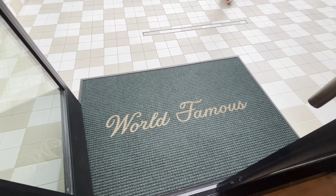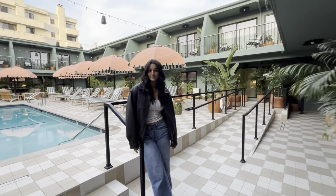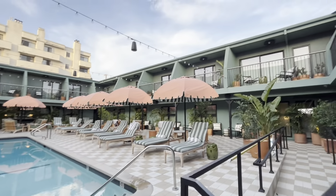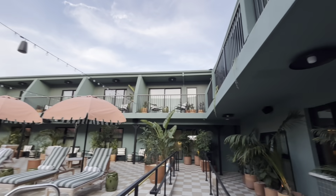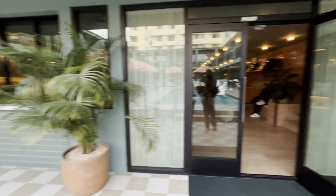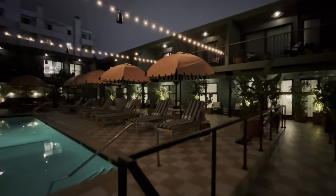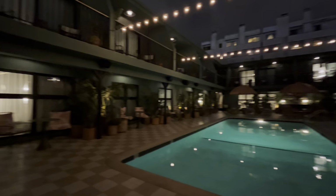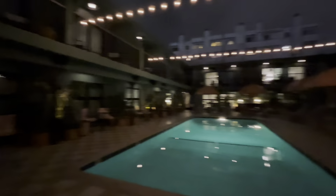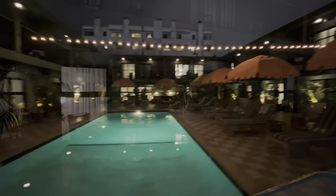I want to show you out here around the pool area because, as I mentioned earlier, this is just a huge part of this property that makes it so fabulous. Look at this amazing view. It's just this great little spot right in the middle of Sunset Boulevard. Here is a peek at what this looks like at night. It's really magical and it's quiet. Just a really cool, chill property with the very best vibe. So good.